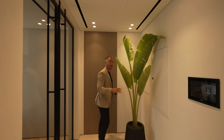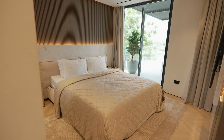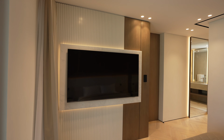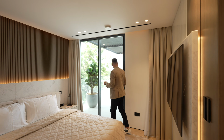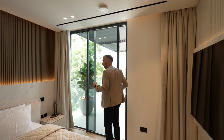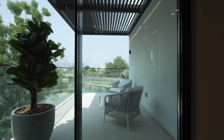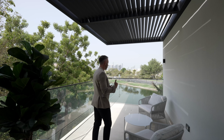Now the second door is the third guest bedroom. So we have the bed in the center again with those wooden floors throughout. Also you have that TV setup across from you, very similar to the one we saw in the other bedroom. But what's unique in here is we have access to a balcony. So if you head outside with me, there is a small seating area here with a serrated roof above, which gives you that protection from the sun.